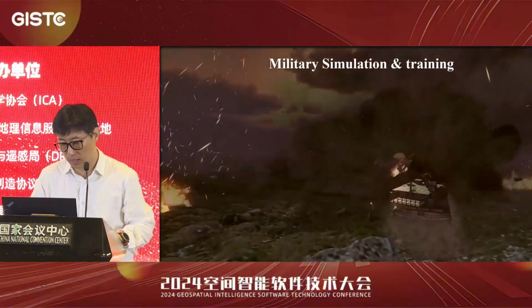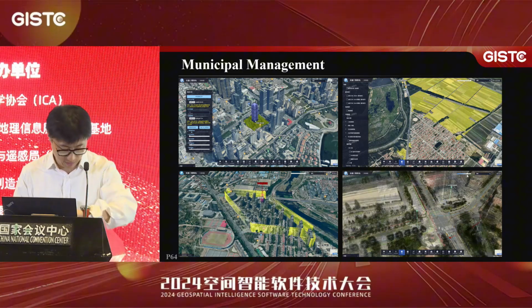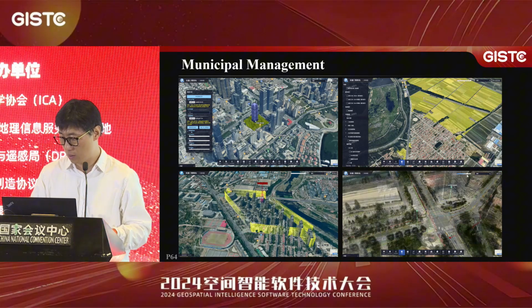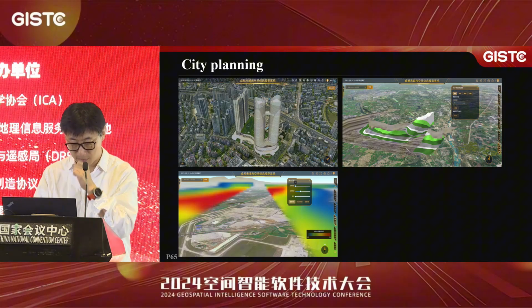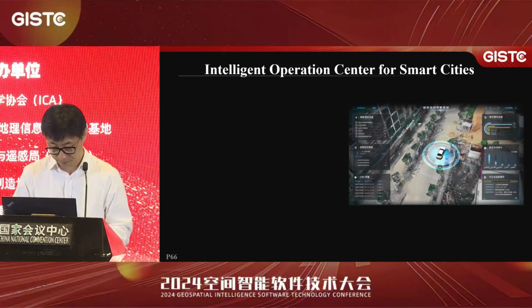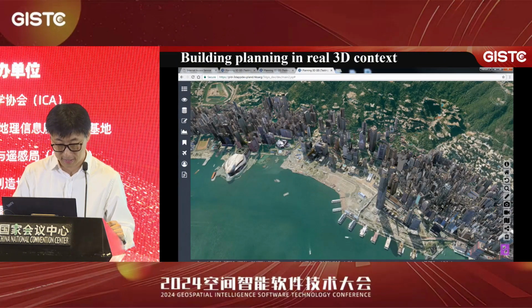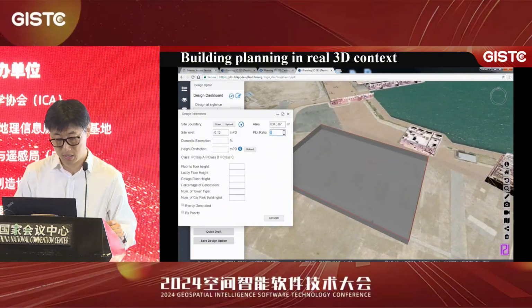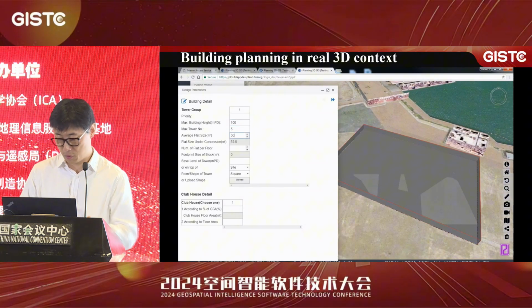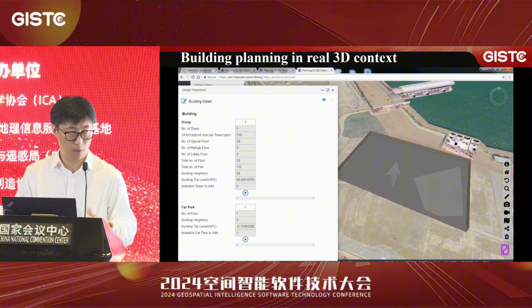And here are some use cases. This is about military simulation and training, and this is about municipal management. We can use the 3D data to easily access public information with online zoning utility and parcel maps. And this is about city planning. We can see the noise distributions, and what is going on underground. This is the IOC, the Intelligent Operations Center for smart cities, and this one is to build the planning on the website, to draw lines and then use some parameters to build 3D models. So the results could be shared among the designers.